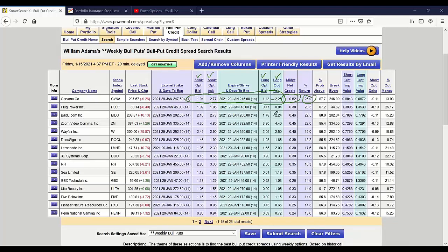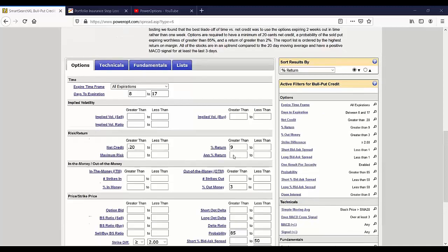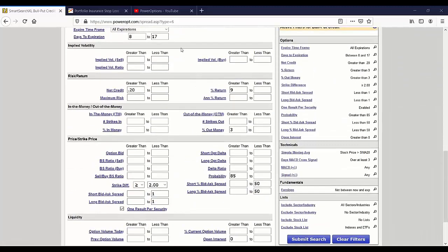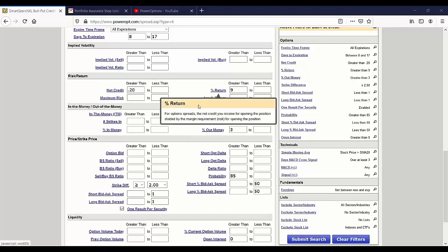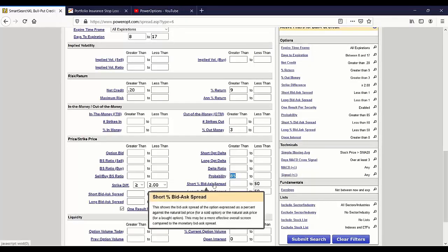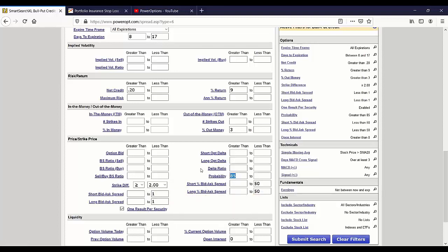This might seem a little extreme to me. 80 cents, that's not too bad. This is almost $1, though. So I do want to make a change here. I want to favor myself, make it a little bit easier, although I may lose some of these higher returns. And what I'm going to do in that case is down here in our criteria, where we can set what we're looking for: time frame, minimum return, range out of the money, probability of success, of course.